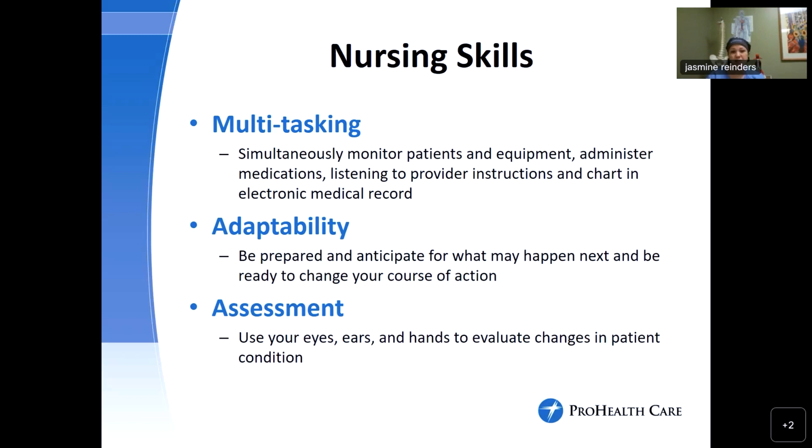And then assessment is huge. Just using your eyes, your ears, your hands to evaluate for changes in patient condition. A lot of times, you might just look at a patient and see maybe they look a little bit more pale to you than they did initially, and you lay your hand on them and you realize that they're a little bit sweaty. And in nursing world, that usually means they're not feeling the greatest. So it kind of cues you into, okay, now I need to recheck their blood pressure and I should be asking them how they're doing. So just those assessment skills are really important.